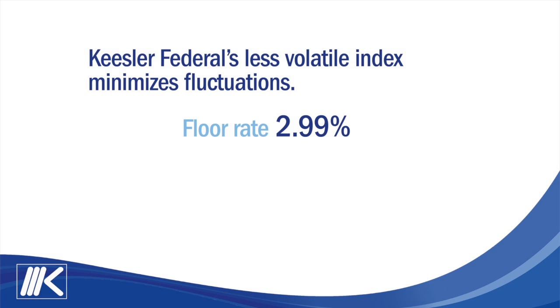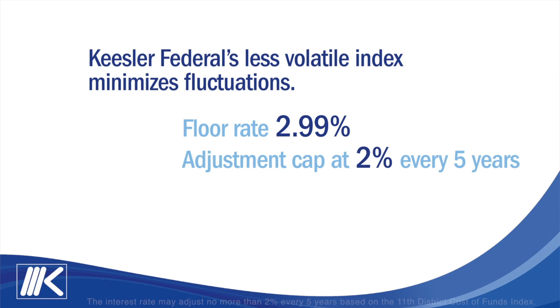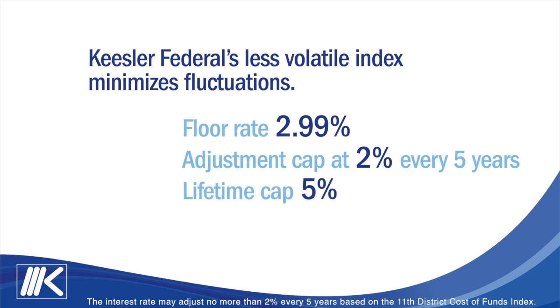Our ARM may change the way you think about adjustable rate mortgages. Our members' best interests are always at the heart of the way we do business. We use a less volatile index than other adjustable rate loans to minimize payment fluctuations. This means your interest rate will not adjust more than 2% every 5 years, plus it's capped at 5% over the initial rate of the loan.